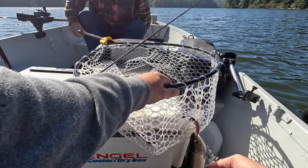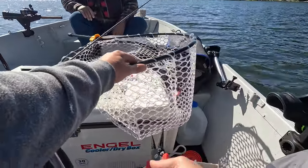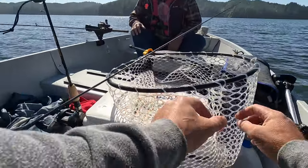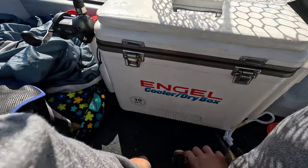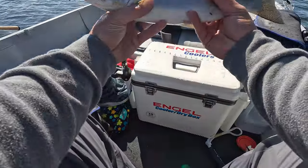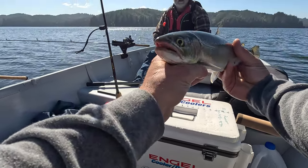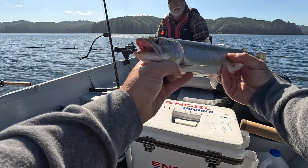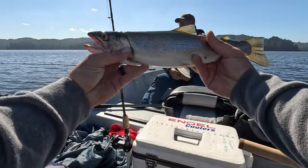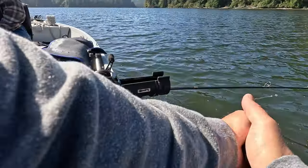That's a nice trout. You like the big ones, don't you? We'll see. I don't know. Oh, God. She's fiery. Oh, you're good. Nice big rainbow again. Isn't there a cutthroat? Cutthroat. You like to get the big one, don't you? Oh. That's a fat dog.